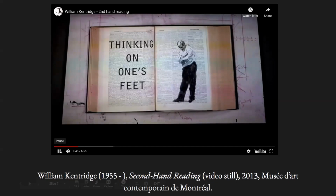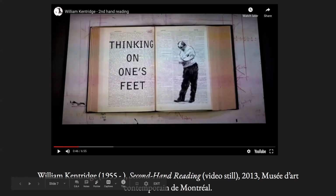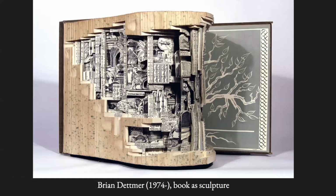Okay, I'll end there. And the next example I wanted to show you is Brian Dettmer's altered books, which basically turns a book into an elaborate sculpture. He calls the technique he uses a technique of subtraction, which recalls Phillips's example. And he also calls this technique a technique of reading with blades.